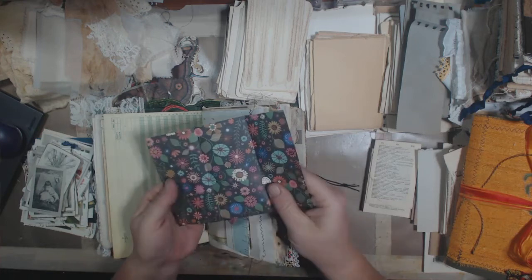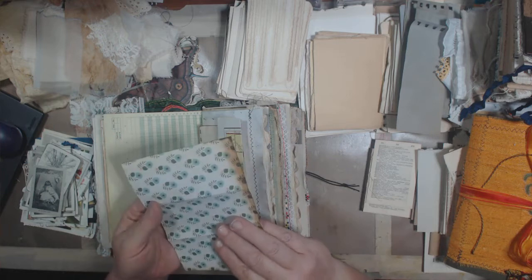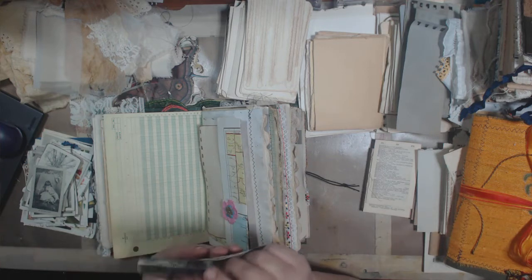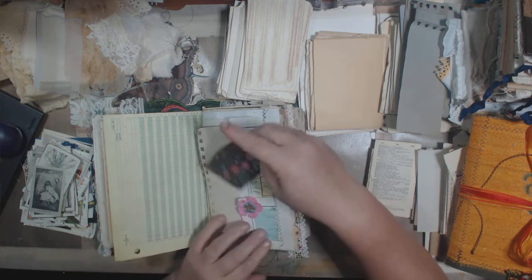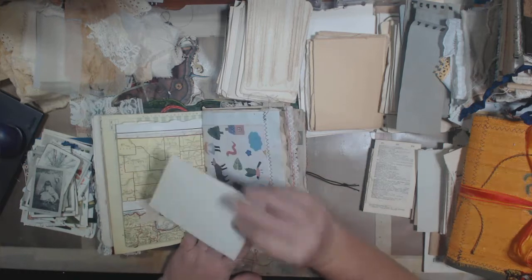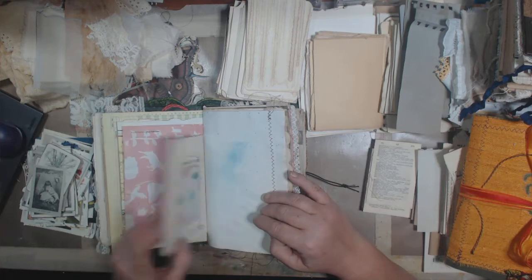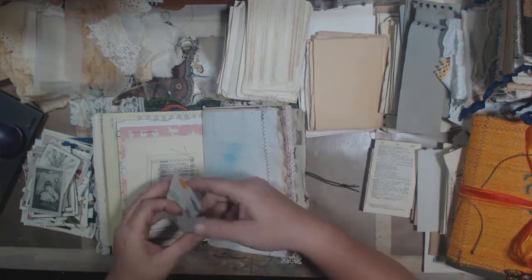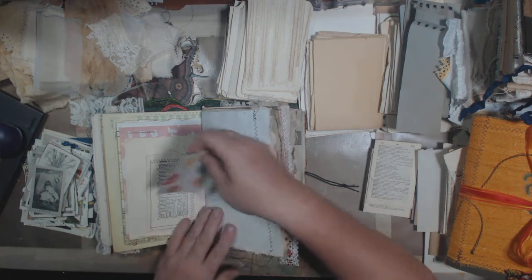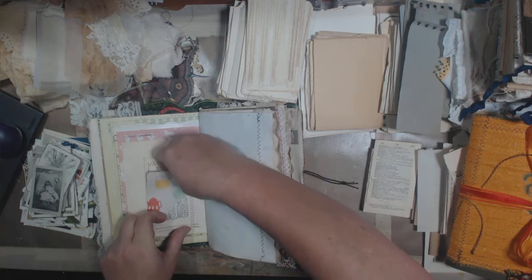This is folded. That should probably be folded the other way. Be easier to write on the other side of that. There we go. This is a really fast flip because I do want to try to get through both journals in one video. Get in there. Okay.